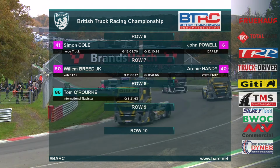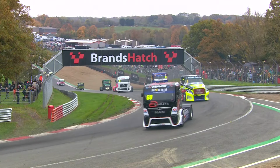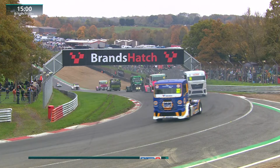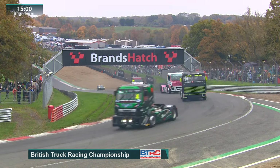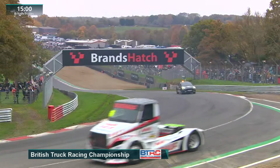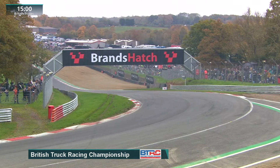There we go. So, very much better conditions today. Tarmac's bone dry at the moment. Not much work to do to the trucks last night, although Steve Powell did have to change his windscreen and his front panel, taking some serious damage from that incident involving Dave Smith's side panel yesterday. And of course, we did also see some pretty severe damage on Tom O'Rourke's 86 International Navistar, taking the windscreen out for him as well.